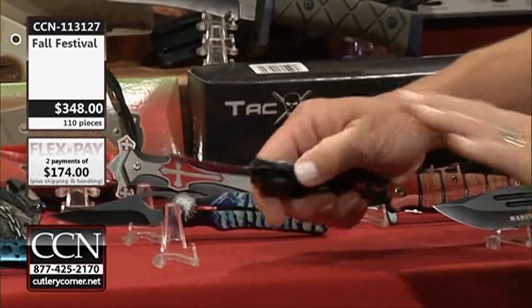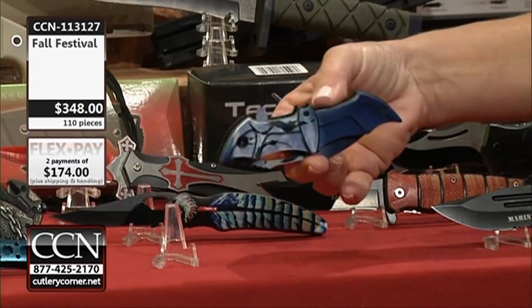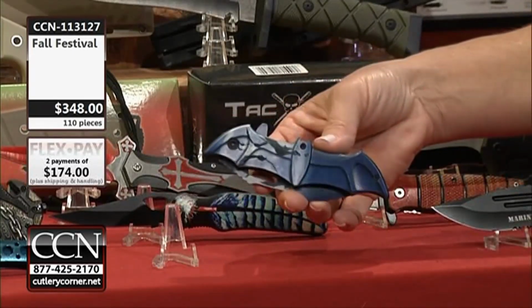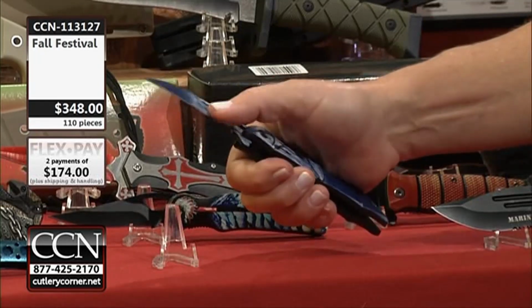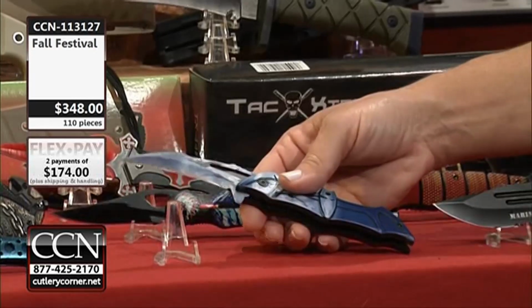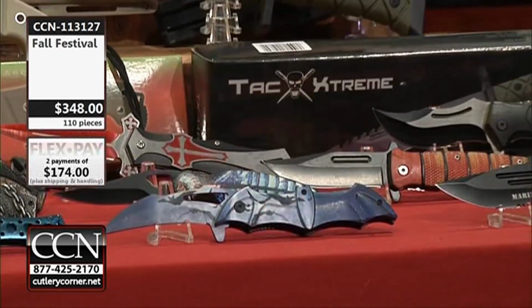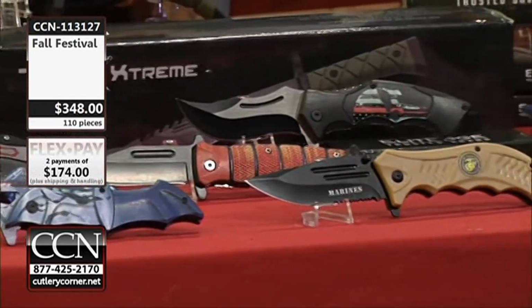The bat knife, guys, this is so cool. Look at this. So when it's closed up, Halloween's coming. This could be your Halloween knife. Again, really fast assisted opening, but you have that razor edge. You guys see that edge right there? But they also have the design on the blade too. So they really think of it all.